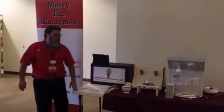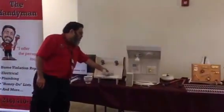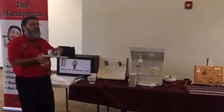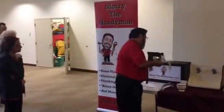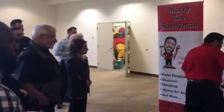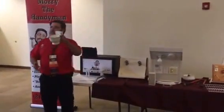The next thing I do is install faucets. Here we have a bathroom faucet. I will also do kitchen faucets and faucets going in and out of the garage, in the basement, the laundry. Disposals too? I do disposals as well.